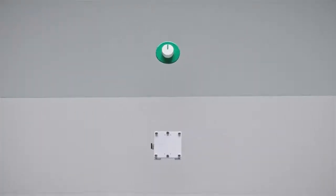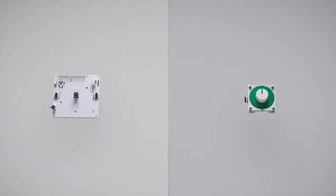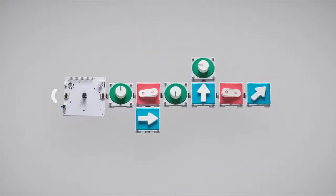The baseboard works by placing a puck onto it, and pucks can be programmed with different instructions like turn on or off, move in a direction, or increase amount. The board then simply reads that puck's instruction. The brainboard provides power and connectivity, and when you connect baseboards to it, it can read the instructions and send them to connected objects like a toy or a tablet.